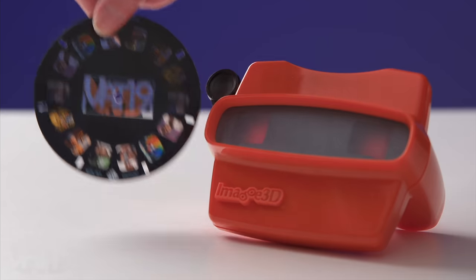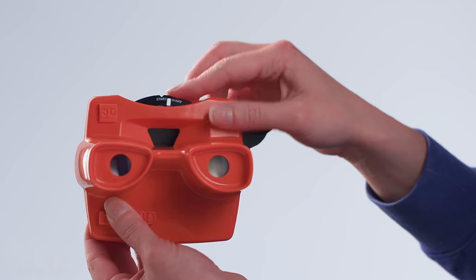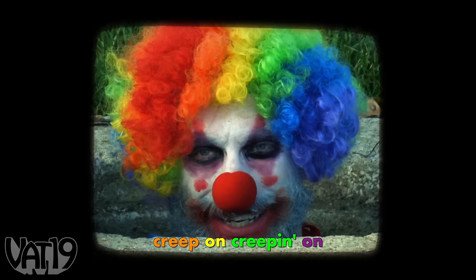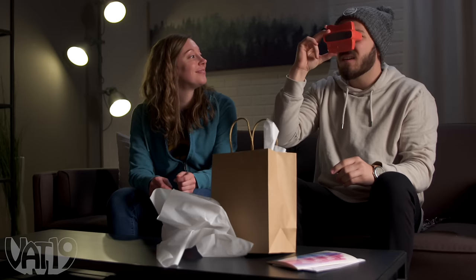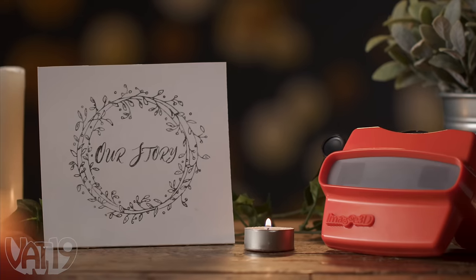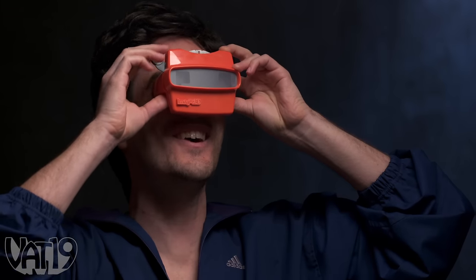The Retro Viewer projects images from a slide reel, only this disc is customized with your own pictures. Each disc reel holds 7 images of your choosing, so you can have fun reliving memories in vivid stereoscopic display. The charming Retro Viewer is a great keepsake from past adventures, a fun piece of interactive decor at your special events, and a way to show off your favorite moments.